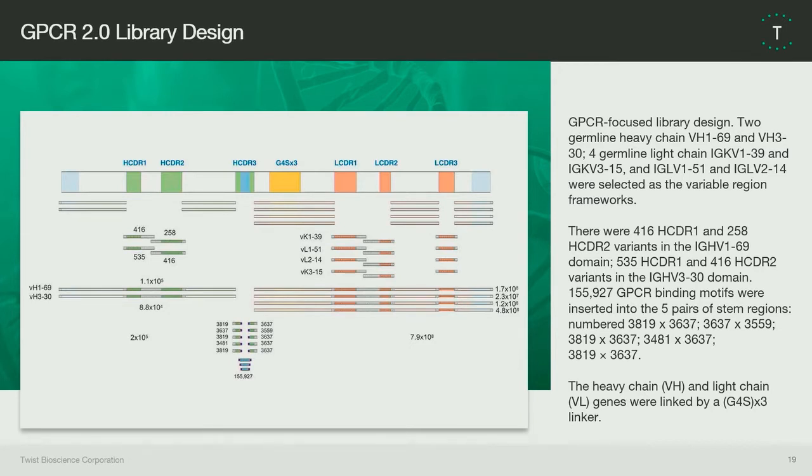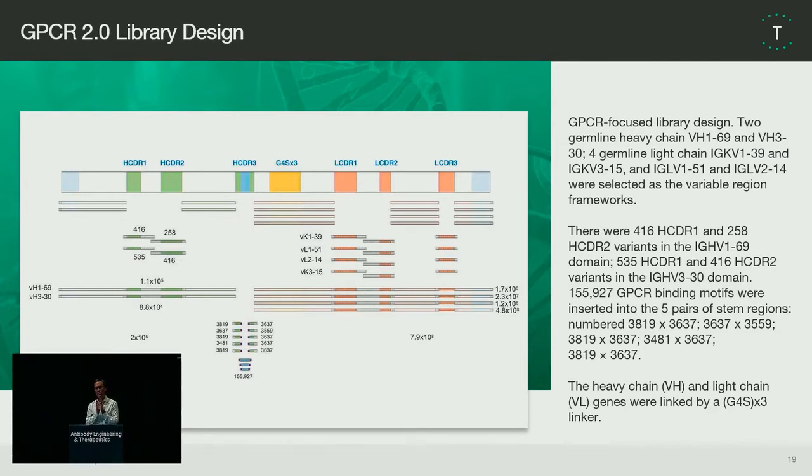And the bulk of the library, the main driving force, was that heavy chain CDR3 loop, which had a huge array of different GPCR binding motifs. And as you can see, we had over 100,000 different GPCR binding motifs in that one region of the library.